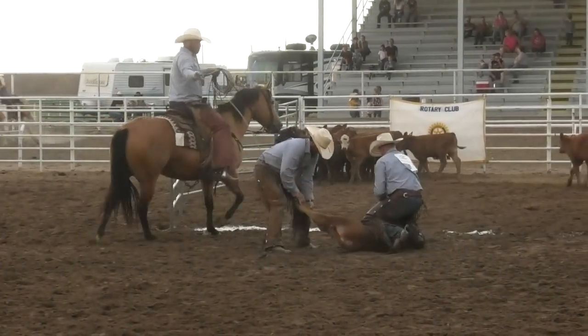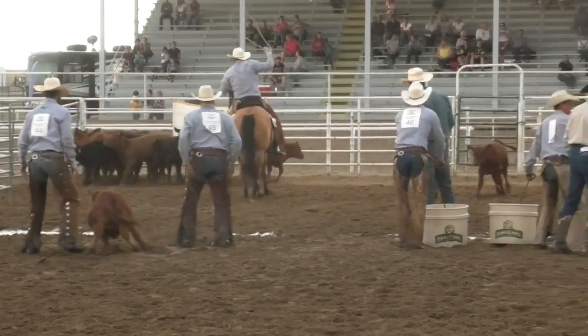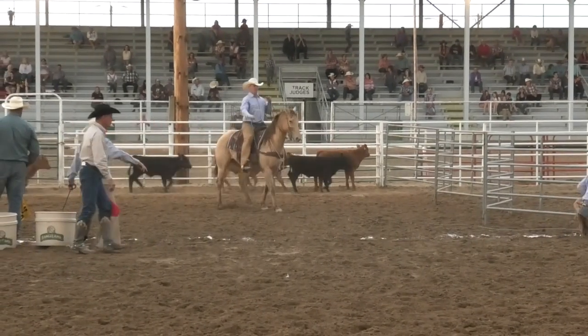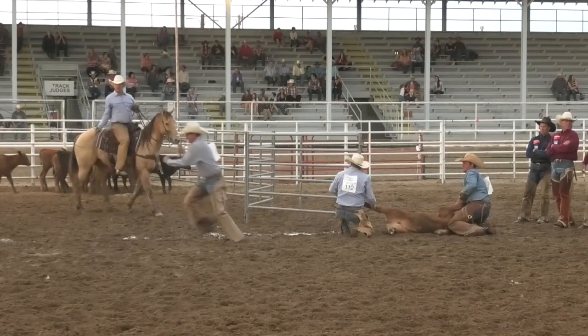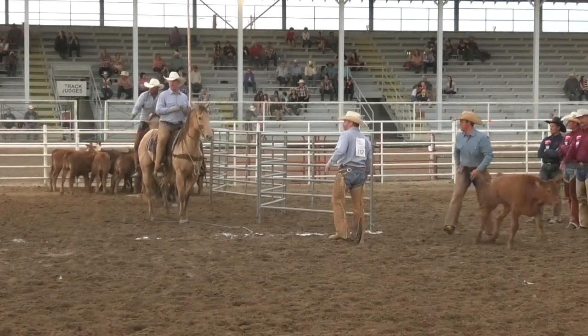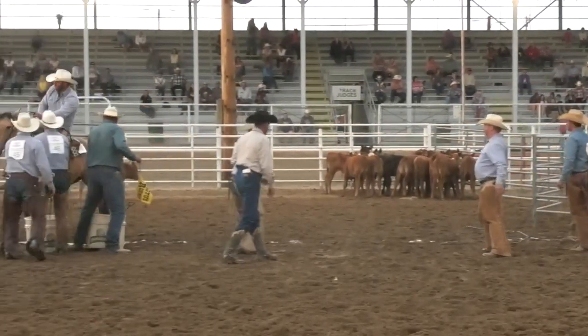Got the first one down. So I'm not quite sure about that other side. Looks like he roped him going across the line. Have to see if that's... never seen that particular move before. See how that plays out.